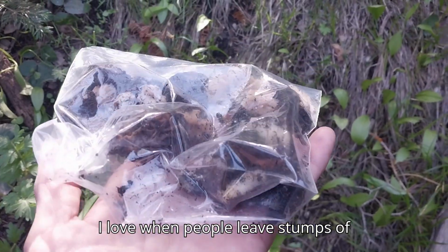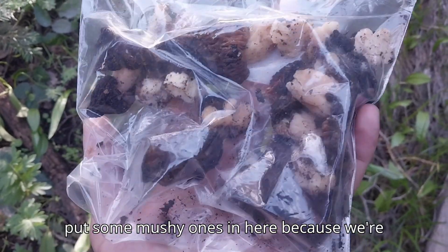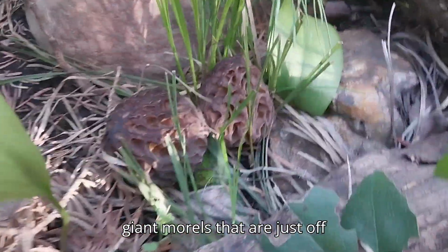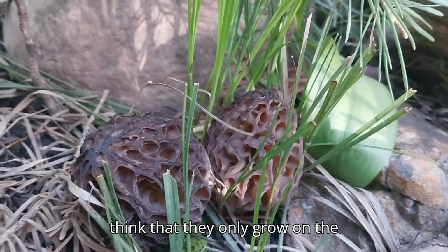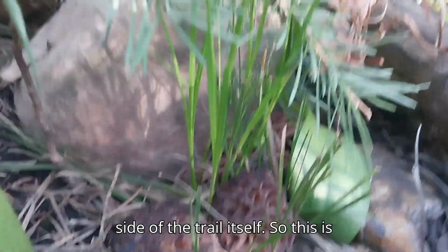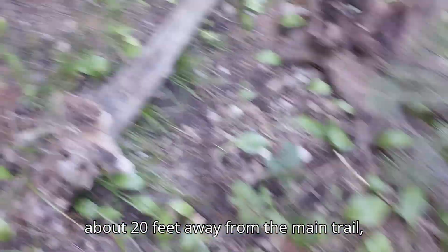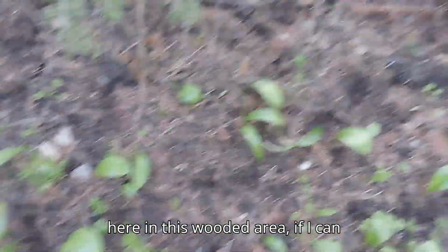I love when people leave stumps of morels on the side of the road. I also put some mushy ones in here because we're going to try to culture some. The reason is it leads me to these giant morels that are just off the side of the trail. It's like people think that they only grow on the side of the trail itself. So this is about 20 feet away from the main trail, and there's a pretty big one here in this wooded area, if I can get to it.